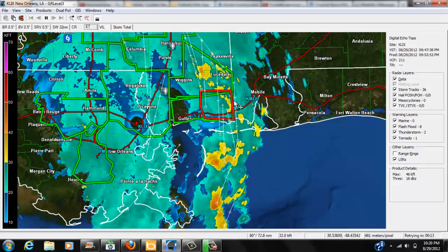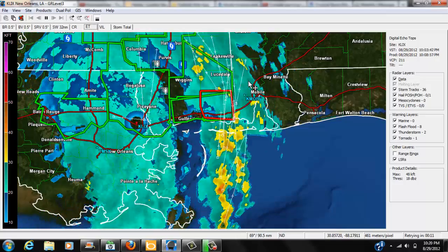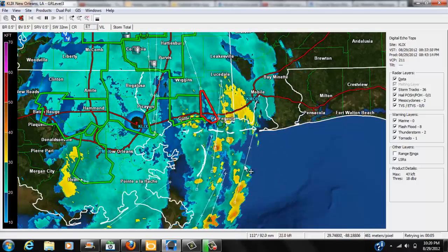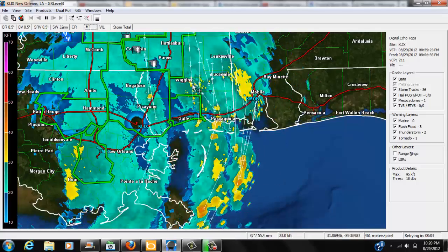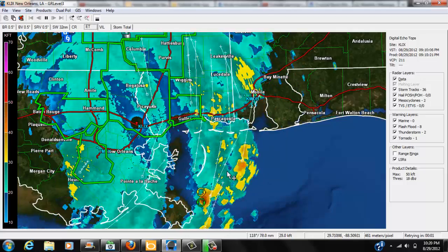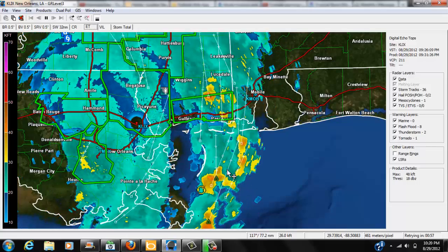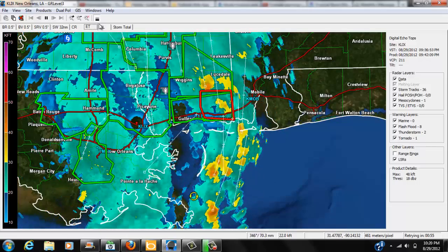Here are the echo tops of the thunderstorms coming up on shore. There's some isolated, very high echo tops with these isolated supercells that are coming on. Echo tops are basically the tops of the clouds right here. If I'm not mistaken, you can see some of those reds and greens flashing up. Those are, if I'm not mistaken, rotation coming on shore. Those are mesos, yeah. Mesocyclones. So again, strong rotation.